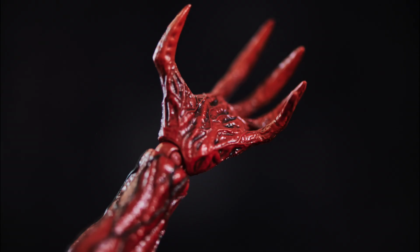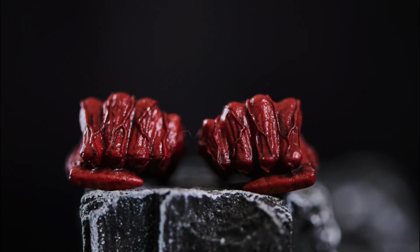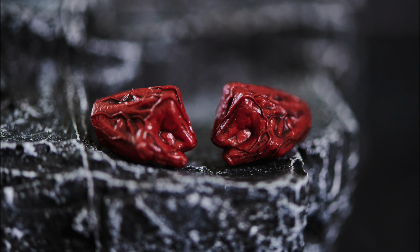I'm sure he threw a punch or two in the movie. I don't really see him punching very much, do you? But all the hands look super detailed. Look at those veiny bastards, man. Look at these hands. They just look really good.